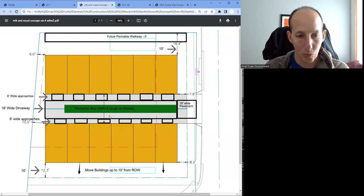I was going to make these 24 feet wide apart, but she said we really needed probably something more than that. So she was recommending 18-foot wide with a 6-foot wide approach on each side. And I think that's 30 feet. I forget what she thought was kind of the minimum. Maybe it was 28.